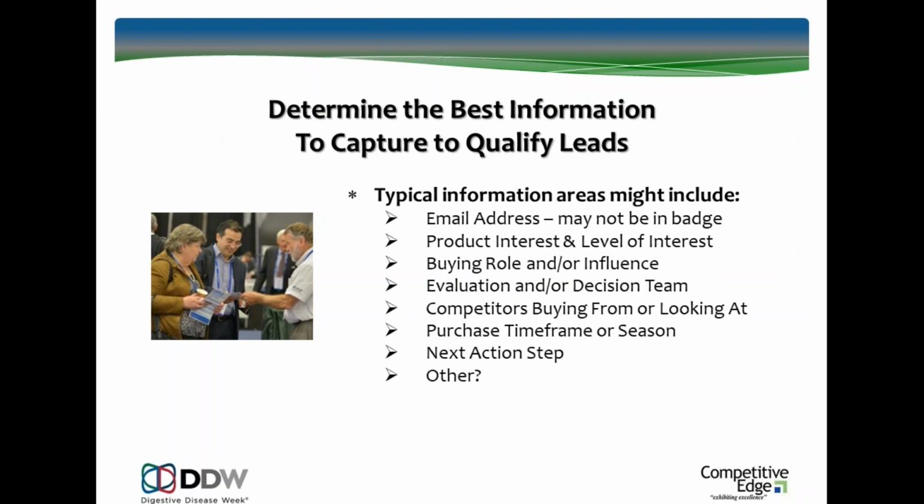Here's my first big idea. Get more than what's embedded in the badge. For example, you may want email addresses. They may or may not be in an individual attendee's badge when you scan it. There's so much that you could be capturing. What their product interest is and how strong the interest is. This person's role in the evaluation of the decision. The team. Who else is involved? The competitors that they're currently buying from or maybe looking at. Maybe there's a purchase time frame to this, what they're thinking about. You definitely should talk about the next step and anything else that you want to capture.